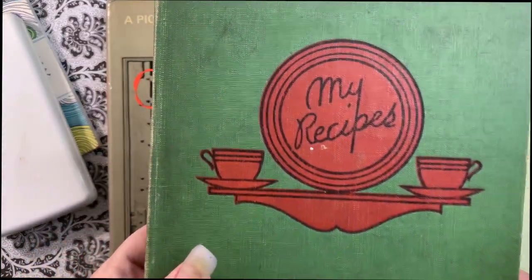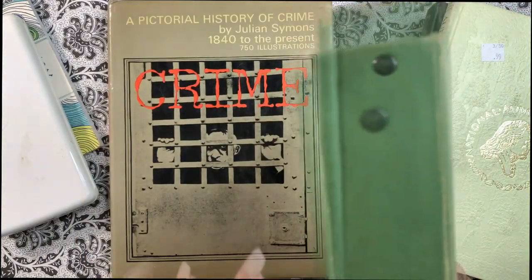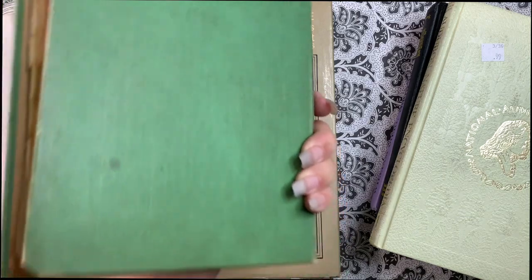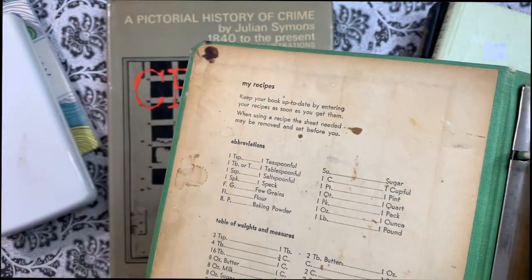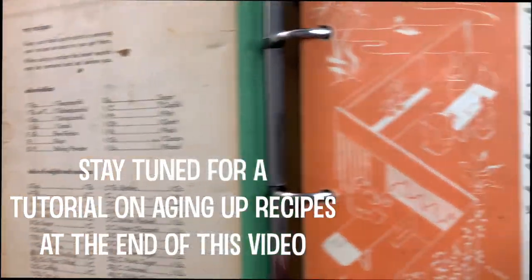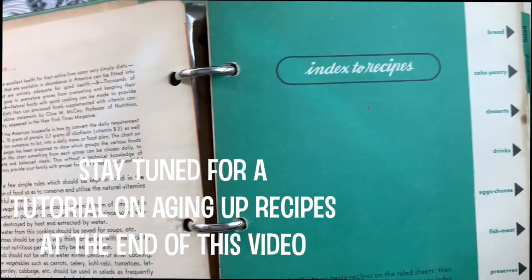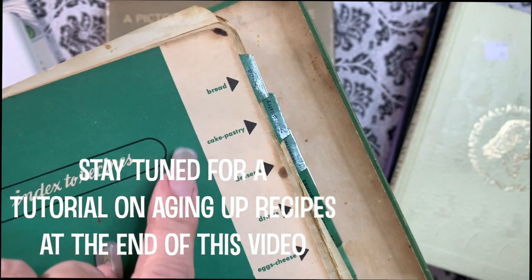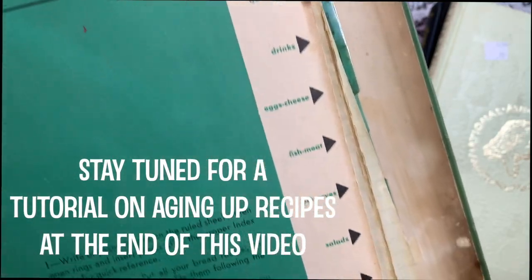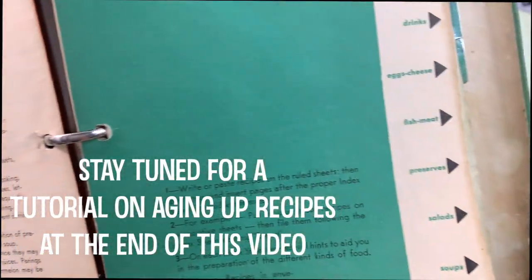Candy Cane Creates is gonna flip on this one, I think. Many people might, but I know she loves cooking and whatnot. This was in the vintage section. It's my recipes, it's a cookbook. Abound, all beautifully naturally aged with food thrown all over it, and oil and stains and coffee. Index to recipes: bread, cake, pastry, desserts, drinks, egg, cheese, fish, meat, preserves, salad, soups, and vegetables.